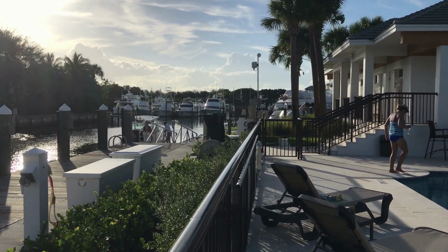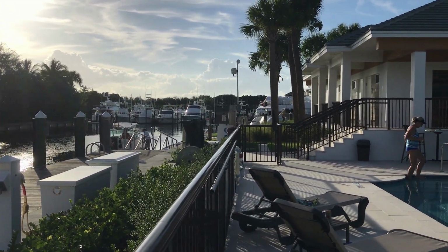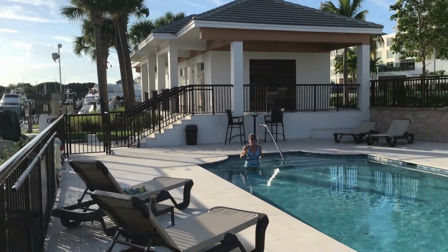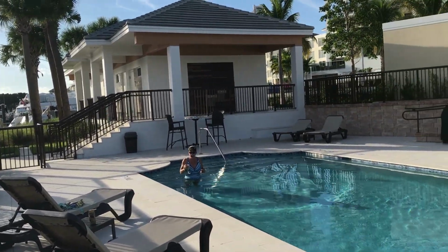Not so bad accommodations at Loggerhead in Palm Beach Gardens. We have our own pool, laundry, you name it.